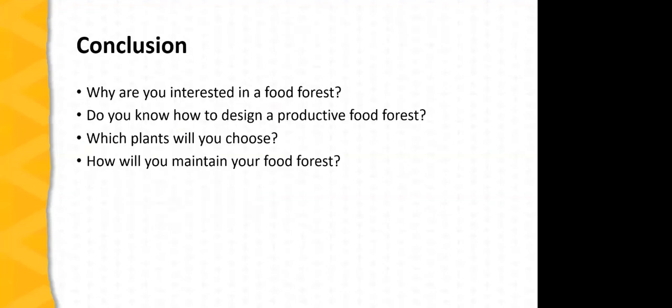So in conclusion, you know, why are you interested in a food forest? That's the first question to answer, and that's the first step in the planning process. And that's also the attitude that will guide you as you install and maintain a food forest. Do you know how to design a productive food forest? You know, we went through some of the basics today. There are lots of resources that can help guide you in the design process. But remember, the design process should be your own.